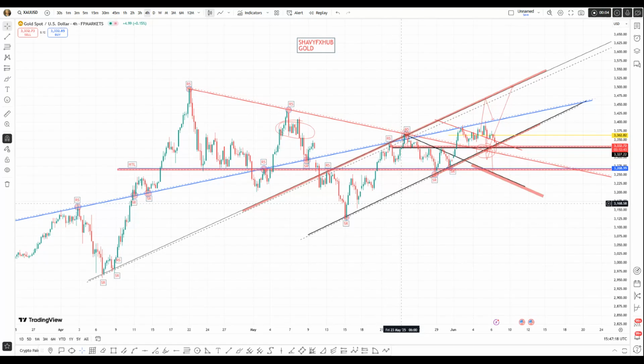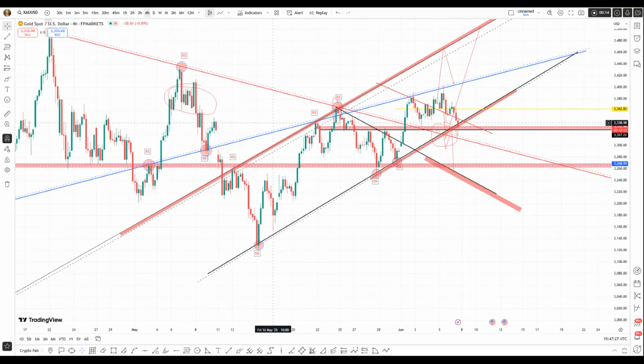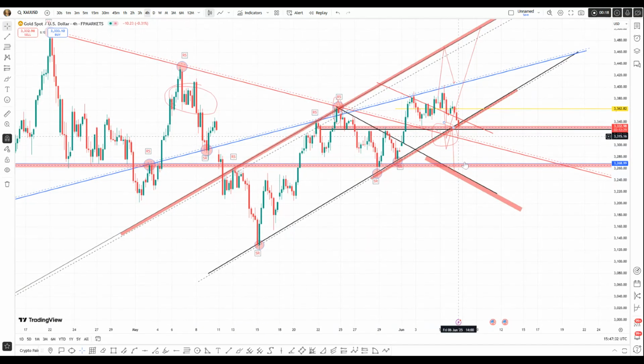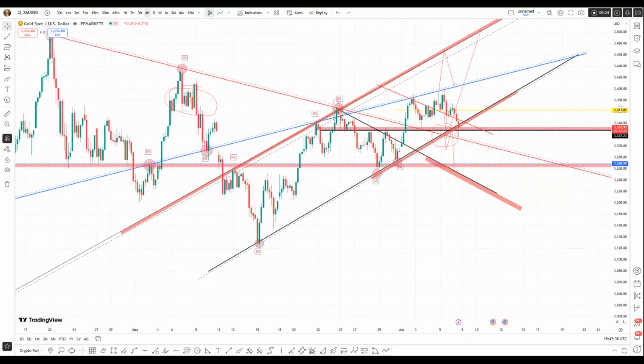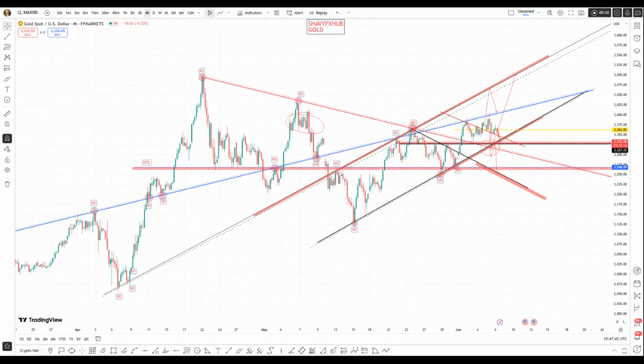We have seen what the dollar index did and the reaction from the side of gold. This is an old chart, and every time I talk about a potential retest of a broken descending trend line, that was a classic reaction we had today at 3,316, 3,321, and we have picked up over 200 pips from that price action. So let me delete this completely.